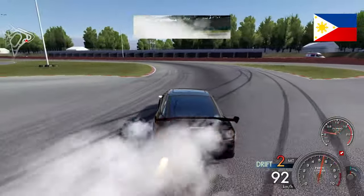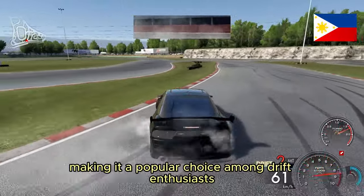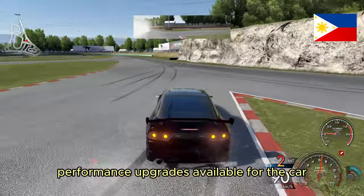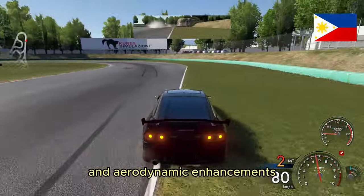Aftermarket support. The 180SX has a strong aftermarket support system, making it a popular choice among drift enthusiasts. There are numerous performance upgrades available for the car, including suspension modifications, engine tuning, and aerodynamic enhancements.